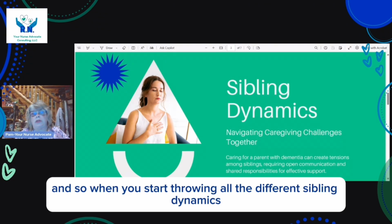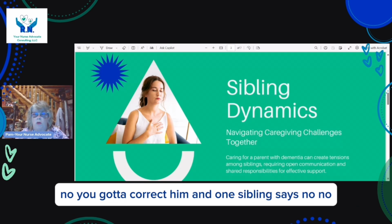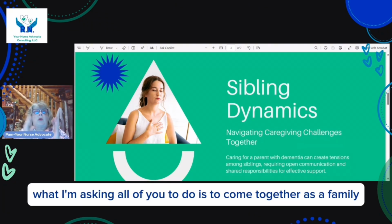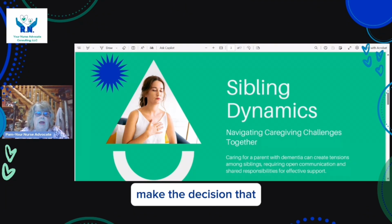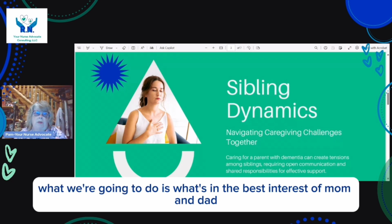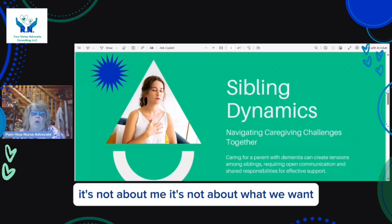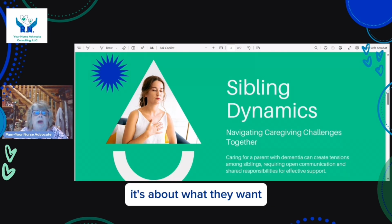And so when you start throwing all the different sibling dynamics into this mix, one sibling may want to say, no, you've got to correct them. And one sibling says, no, you can't do that. What I'm asking all of you to do is to come together as a family, make the decision that what we're going to do is what's in the best interest of mom and dad and their wishes. It's not about you. It's not about me. It's not about what we want. It's not about how we would handle things if we were in that situation. It's about what they want.